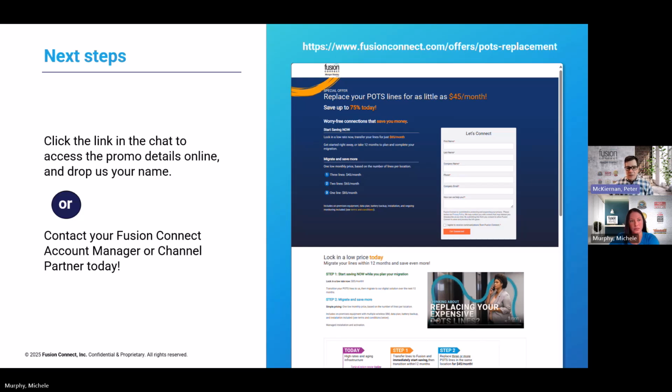So I'm going to pause for a second and check the question queue and see if there's anything that we weren't able to get to. It does look like there was one question about whether or not there's an external antenna available for areas with poor reception. And yes, there is. That's available. It is an additional cost, however. And it looks like Santi dropped the link to that page in the chat itself.